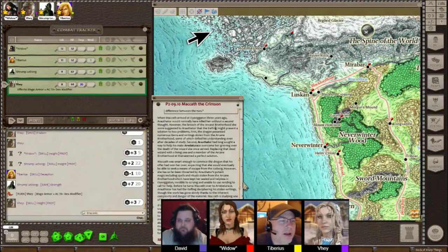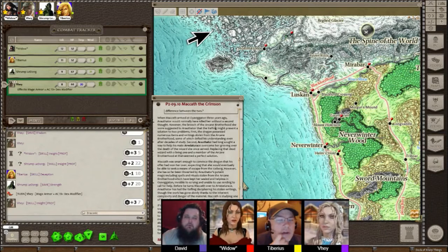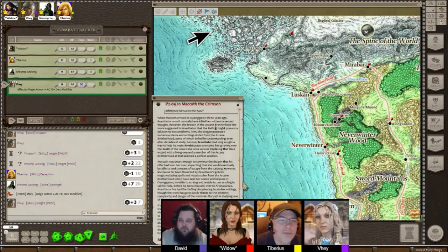Hey, while I introduced myself, I should have probably introduced my traveling companions. This beautiful woman here is Widow. The noble elf is Vey. And I'm sure you've met our traveling companion, Shrump, who maybe is a bit gruff, but he can definitely handle an odd troll or white dragon as need be.